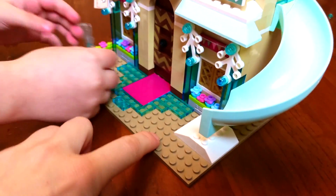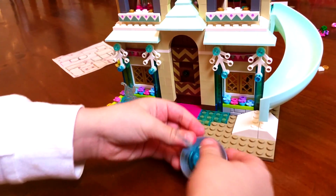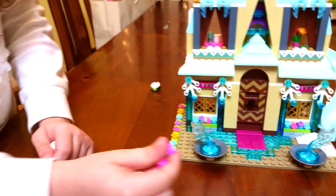That's done. The fountains. Ooh, fountains. Take the fountains. One is going here, one on the left, one on the right. Okay, so fountains are done.